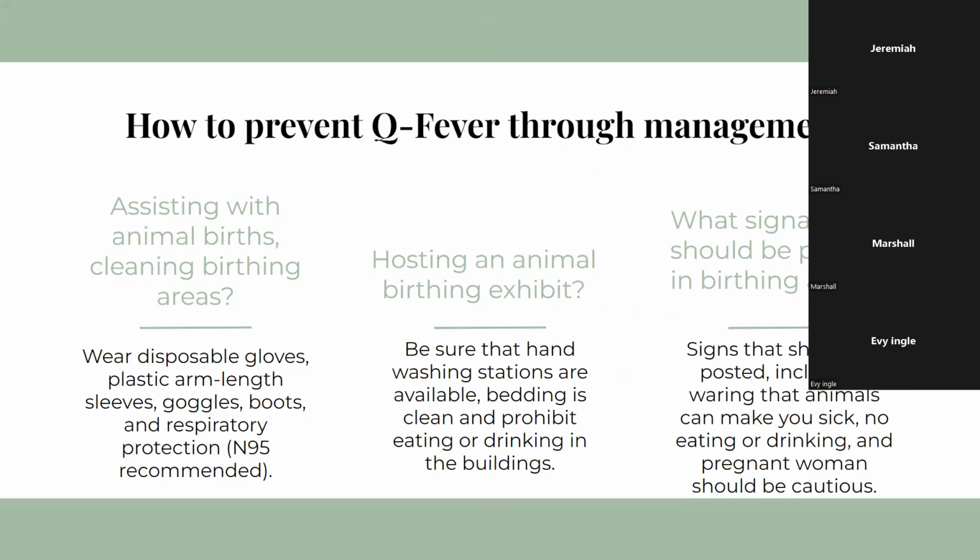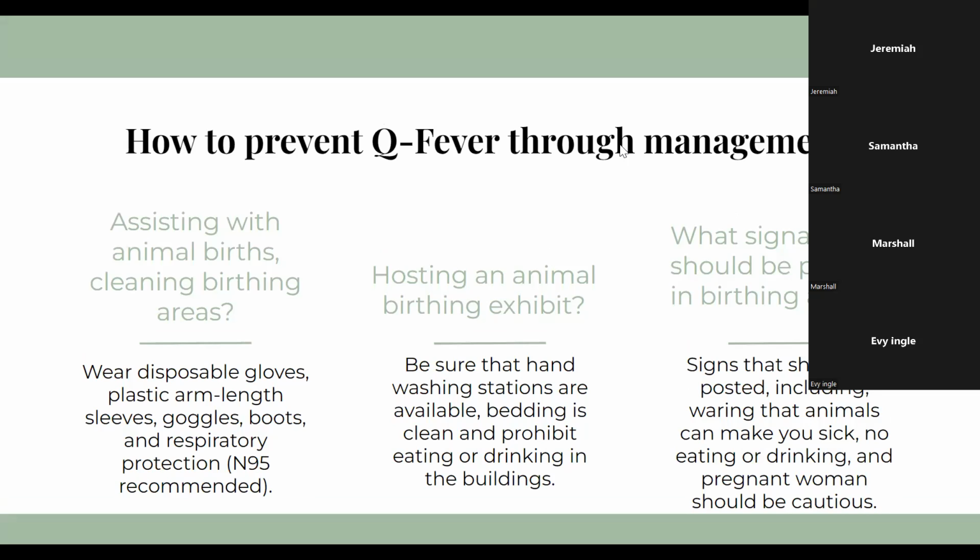There we go. How to prevent Q fever through management. So if you're assisting with animal births or cleaning birthing areas, if that's your job or if you're volunteering to do that, it is recommended to wear disposable gloves, they're arm length, goggles, disposable boots, and respiratory protection. Hosting an animal birthing exhibit, which is really, really popular and showed to be one of the biggest spreads of Q fever, you want to make sure that you have a washing station that is available. And if you don't have a washing station available, you want to make sure that you have at least 60% alcohol-based hand sanitizer available, and that the bedding is clean, and to prohibit eating and drinking in buildings. Having placentas and the general birthing goo in the pens is not a good idea, because little kids can come in contact with it because they just want to touch everything.